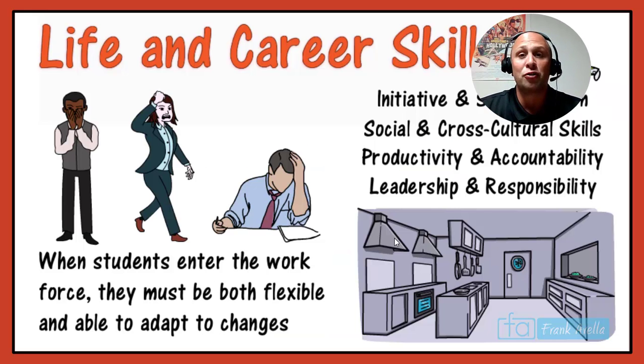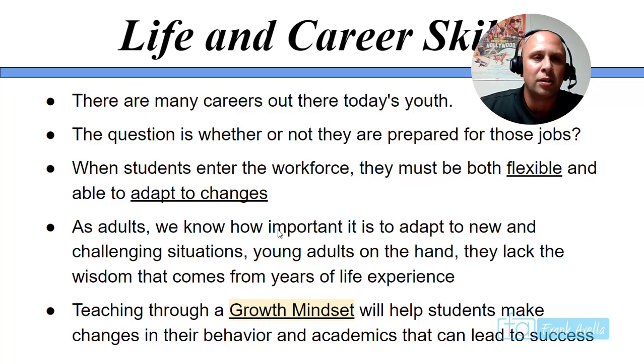So, life and career skills: initiative and self-direction, social and cross-cultural skills. There's a bunch here. When students enter the workforce, they must be both flexible and able to adapt to changes. Everybody knows once you go to a job, you're going to be given a million different things to do, and you have to adapt. We want to prepare them, and we'll talk here about leadership, responsibility, all this stuff. I'm going to get to it soon.